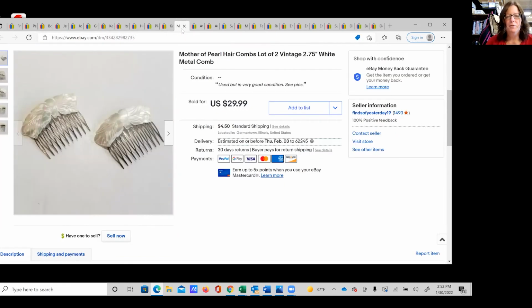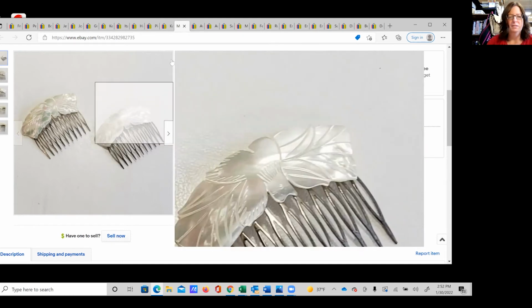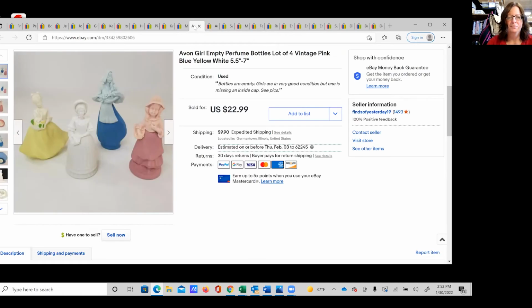Next one is a mother of pearl hair combs. I bought a bag of, they weren't all vintage hair pieces, but a lot of the stuff in this was. These I broke down to about, I would say $2 for the set. And they ended up selling for a total of $34.64 with shipping. And my profit on these was $24.14. As you can see, they are mother of pearl, hand carved. Definitely vintage hair accessories is something to keep an eye out for.